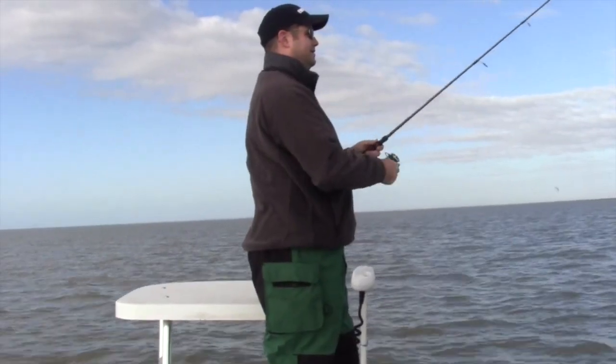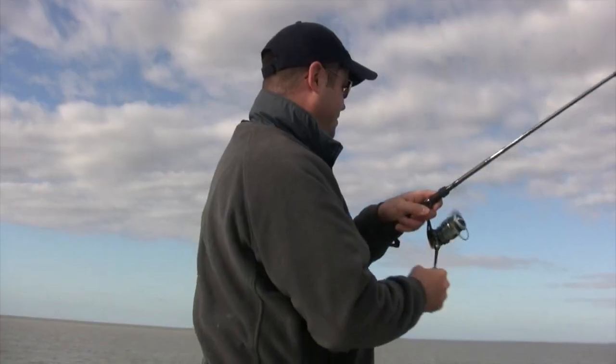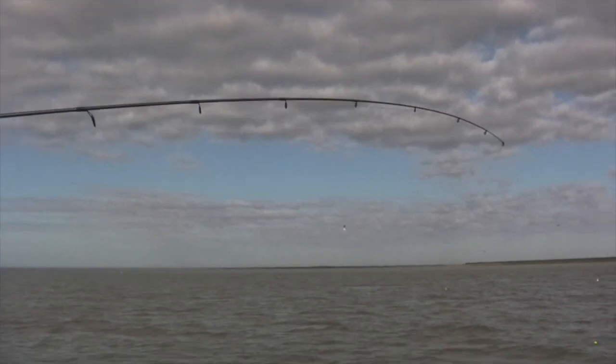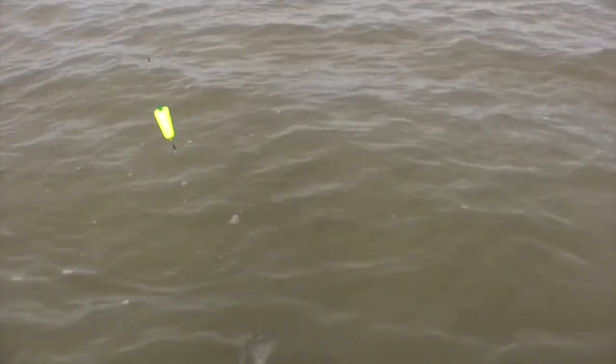Oh, real close to the bottom when I set that hook. And that felt off. There you go, fish on. Already caught 3 fish in front of me. It's having a few problems. Looks like a pretty good, decent trout here. Hopefully, there we go.